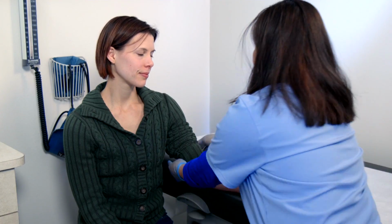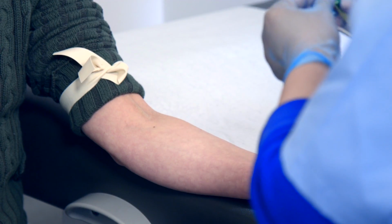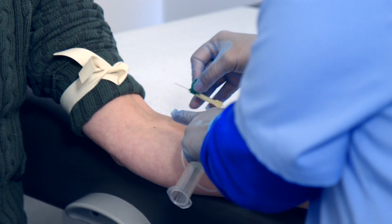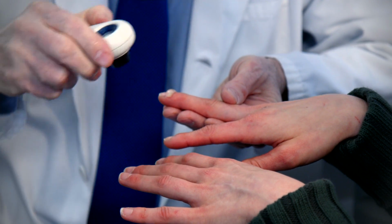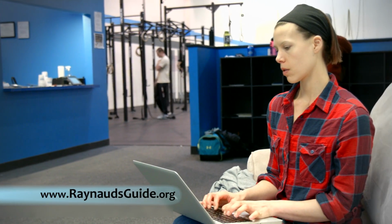A blood test known as ANA, or anti-nuclear antibody test, can be conducted to determine the type of Raynaud's a patient has. Raynaud's phenomenon may occur at the time of or years before the onset of an underlying connective tissue disease or other medical condition. Awareness of such a problem may allow for earlier medical intervention. While there is no cure for Raynaud's phenomenon at this time, you can work with your doctor on treatments to control the severity and frequency of episodes.